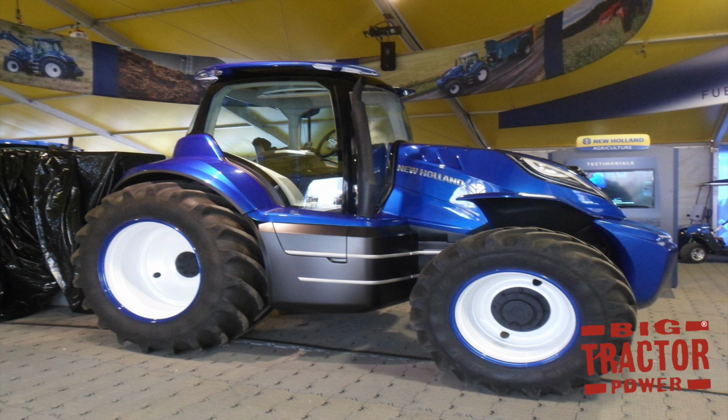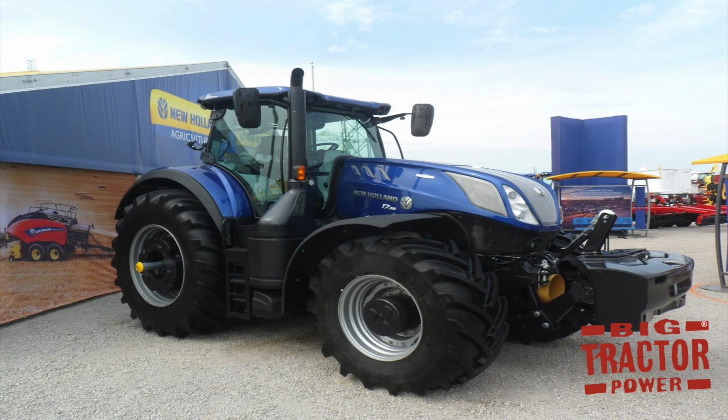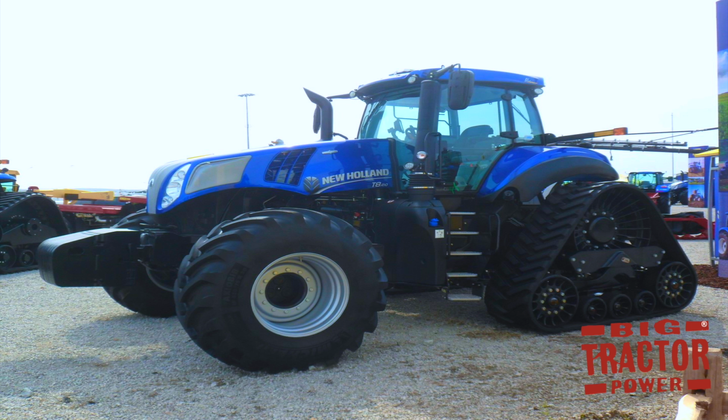And if you'd like to see some video of this tractor actually in action, check out New Holland's Facebook page. They've got a great video of this new methane-powered tractor hard at work out in the field. New Holland has a variety of tractors on display, including some standout Maserati Blue models like a T7 HD model and a T8 Smart Trax.